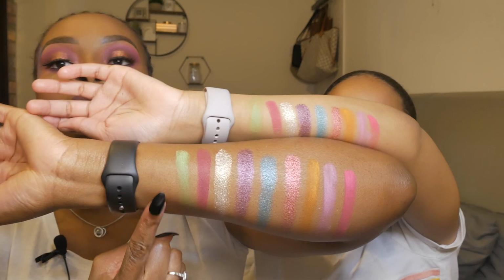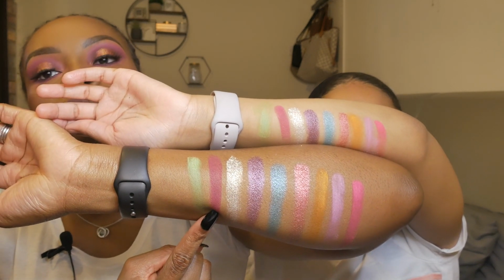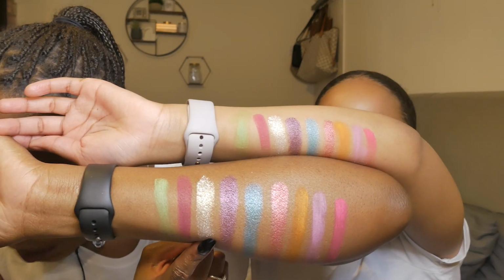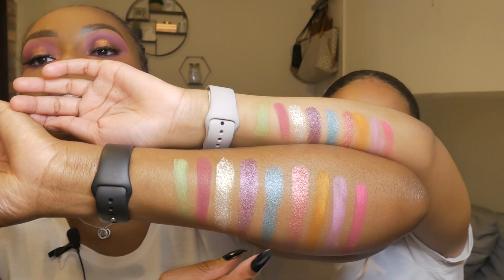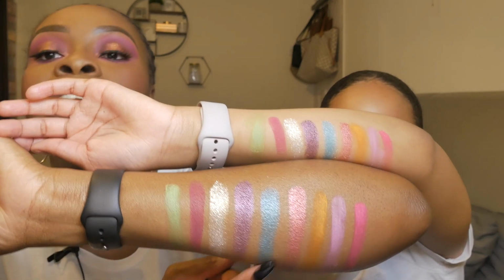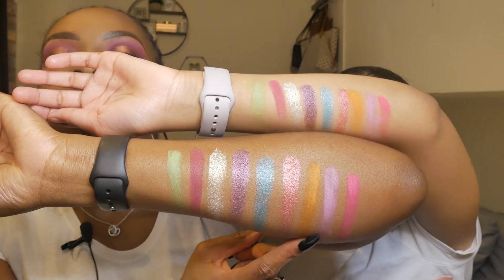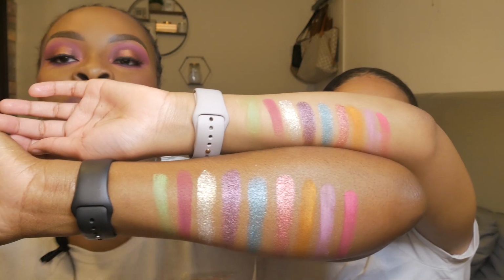Okay, so the first shade here is called Nandi. Then we have Moremi, which is a purpley tone. Then we have Rana Valona, which is this shade here. Next we have Makita, which is this purple shimmer here. After that we have Nefertiti, which is this lovely blue shimmer here. It's gorgeous. Then after that we have Nzinga, which is this shade here. Just after that we have Kandake, and after that we have Ya Sanswa, and lastly we have Amina.